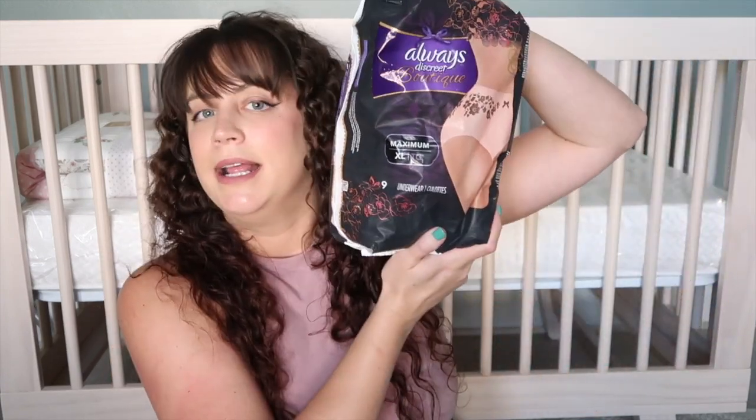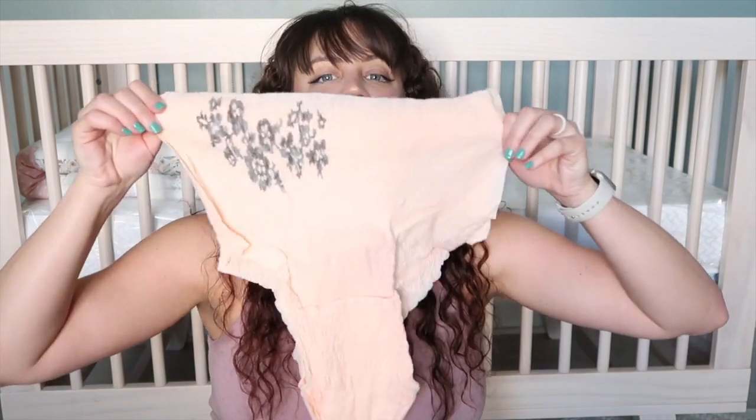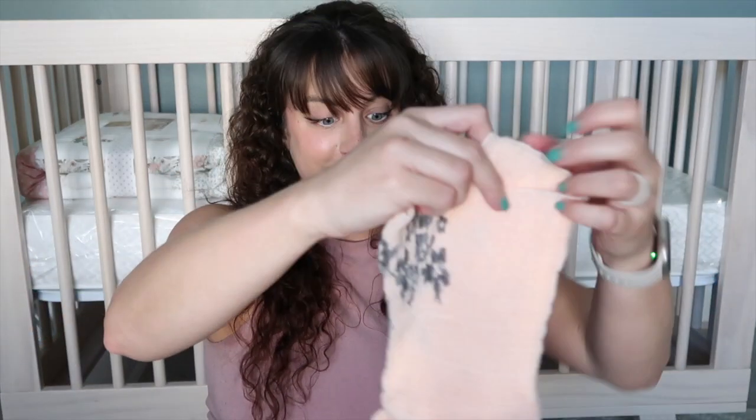I thought it was probably a smart thing to have, along with the Always Discreet Boutique adult diapers. So this is what these look like. Lovely. As you can see, they are also high-waisted, so they will not be sitting on your incision. So I'm probably just gonna bring 4 of these, and I'll go ahead and bring all 8 of these. That might be a bit of an oversupply, because again, I know the hospital does supply you with a lot of what you need, if not everything you need.